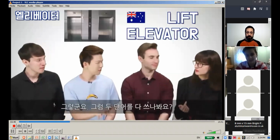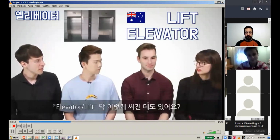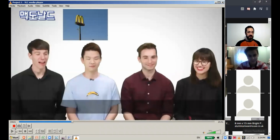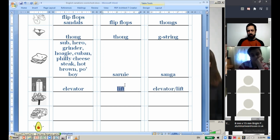Right, you use both. Yeah, and like on the signs, some places will say lifts, some places will say elevator. Is there anything that says elevator lift? No, it's one or the other. So they'll use both words, elevator and lift, and they'll use them interchangeably. It means exactly the same thing. Sometimes you'll see this word, and sometimes you'll see this word. It took me a little bit to get used to this word, lift. I was like, lift, what is that thing?